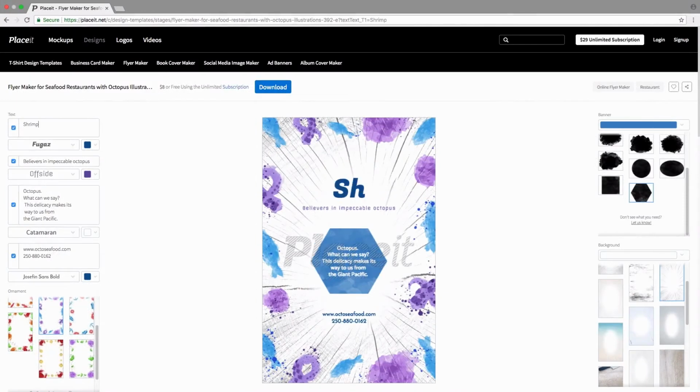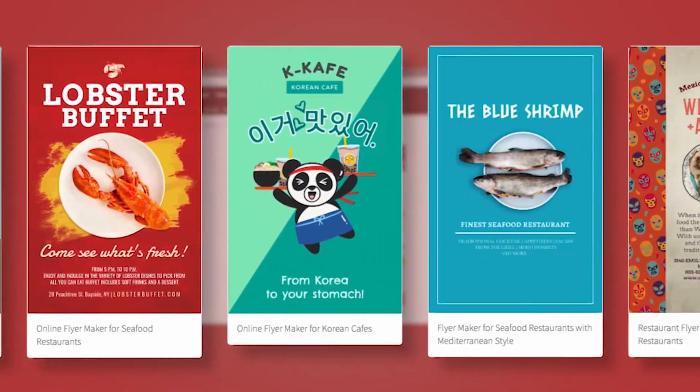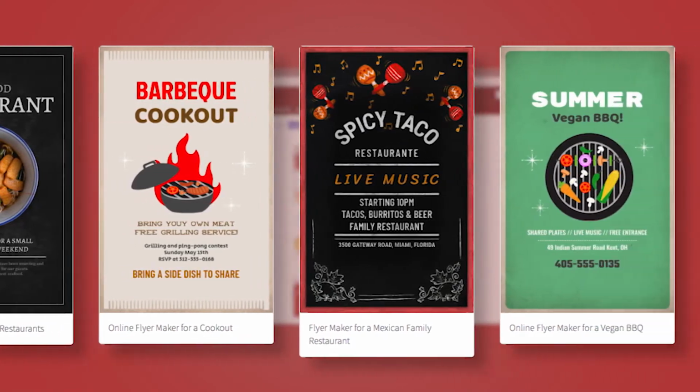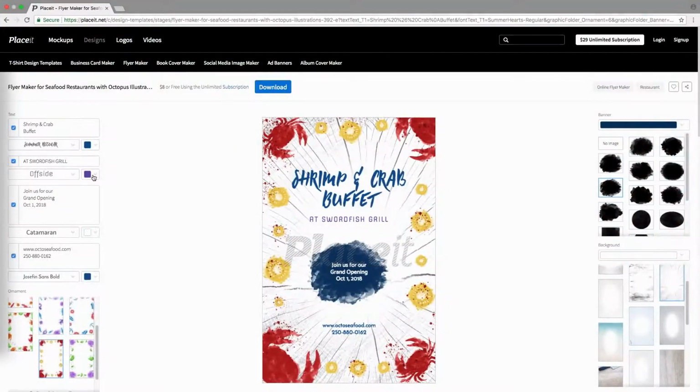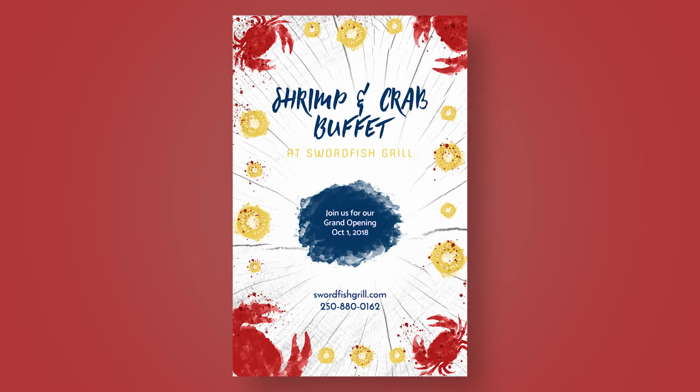Next, you can use Placeit's flyer makers to easily create visually appealing flyers you can print and use to promote your grand opening, attract new customers, and advertise special deals. There's no clicking and dragging or working with layers. You simply pick the template, the graphics, text, and colors, and let Placeit take care of the rest.